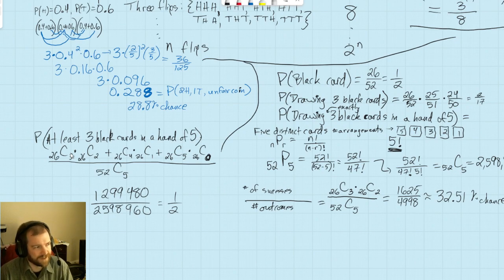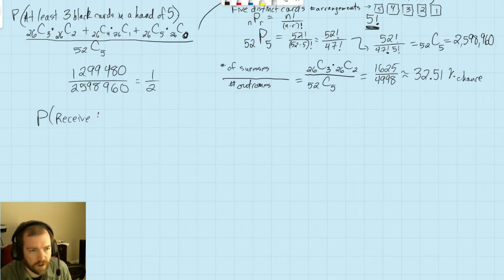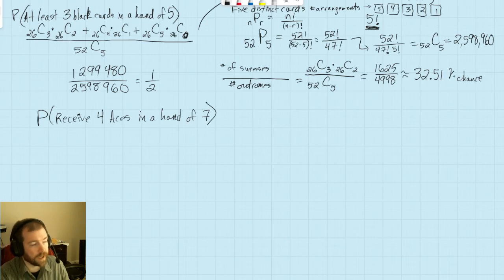Or at least 3 red. I mean, literally, it's just complement, so yeah. Alright. Yeah, so the one I actually asked was, what is the probability of receiving 4 aces in a hand of 7? Again, assuming that we're getting the top 7 cards off the deck, which it doesn't really much matter whether you are.